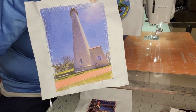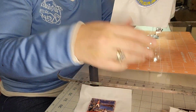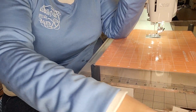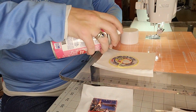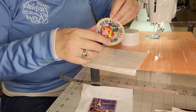You see, this is one of the printed ones. This is when we went to Cape May. I know there's some threads there I've got to get rid of. And then this is a circular one. Circle ones are actually easier to do. And that's all you do. You just take your patch. I use just a spritz of basting spray, because I have a problem when I do applique.